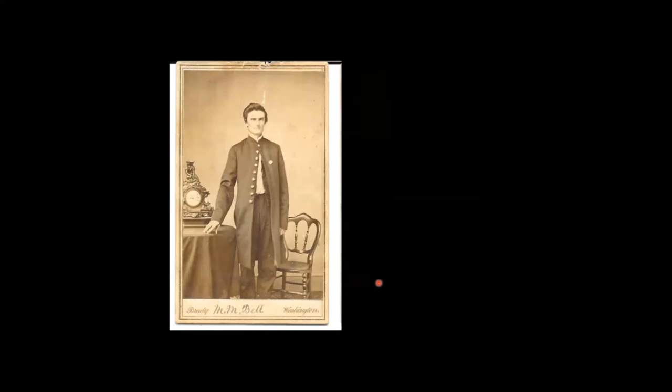This is a private. His name is Moses Bell. Photograph taken in Washington in Brady's studio. I show this because I know they were in Washington in 1862. He's wearing an officer's coat. Note there's no trim on the sleeves, no piping. I don't know how he got away with that, whether he purchased it himself or it was in fact a prop that Brady had, although I doubt it.